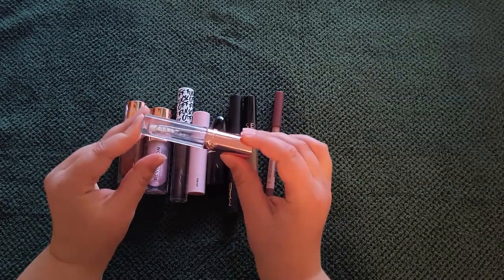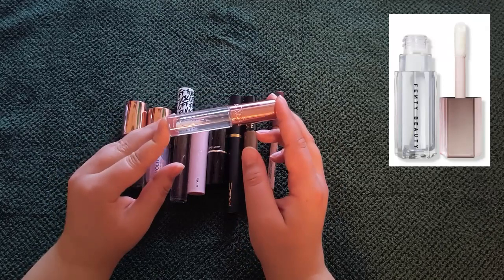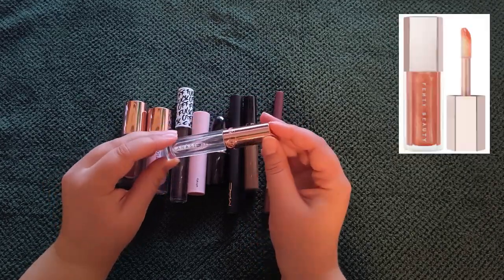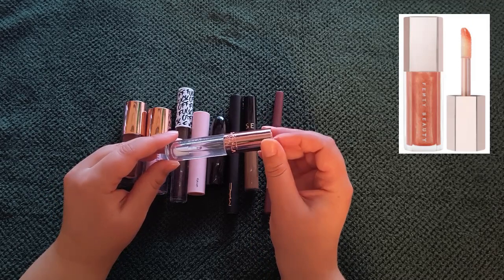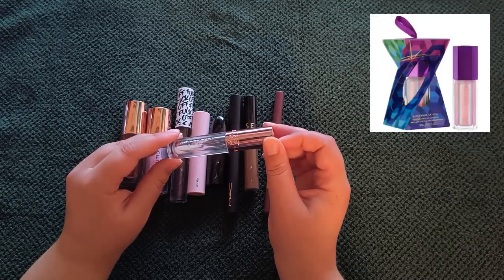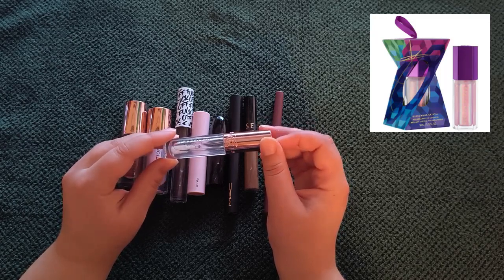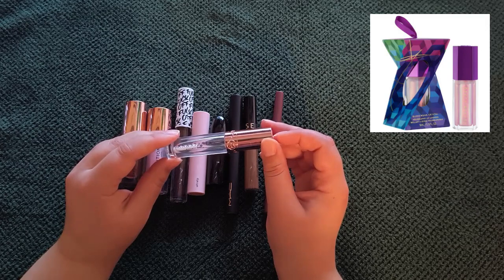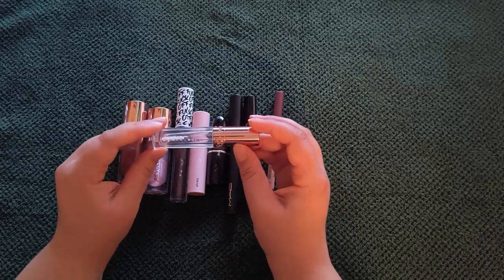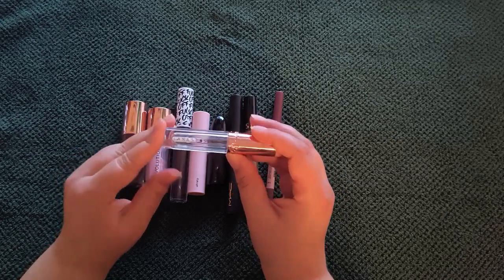So I'm looking forward to using this up. I'm thinking about replacing this with the Fenty clear lip gloss. I really liked the Fenty Glow. I had that a few years ago and I do miss the formula. I wanted to get their Christmas or holiday lip gloss, the iridescent one, but I didn't get on it fast enough and it sold out. But I might try the clear or something else. But yeah, I want to use this up.